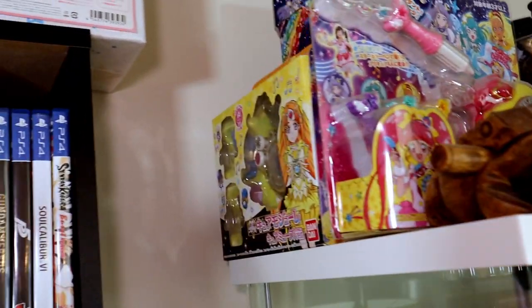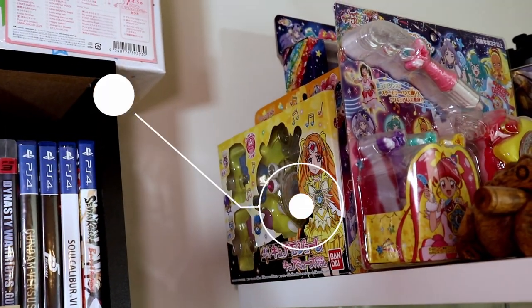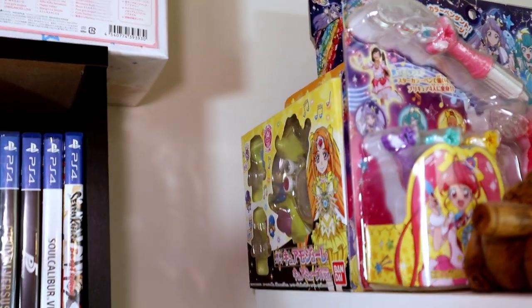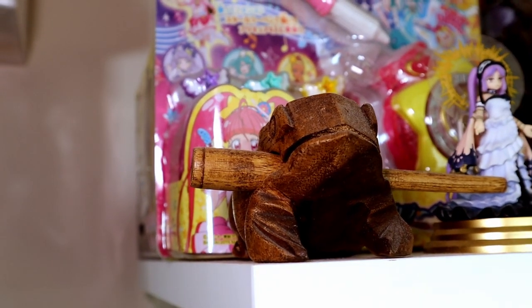Oh yeah, that one's really old, that Sweet Precure one. So we have some transformation stuff up there, basically. I bought that one around 2012, 2013, something like that. And then some stuff we bought at con. Oh, this is a Thai souvenir thing.